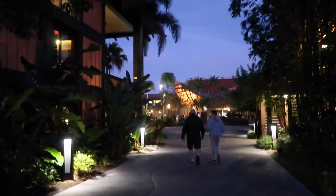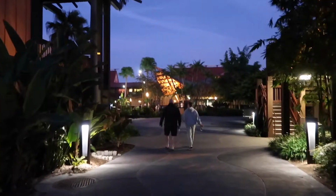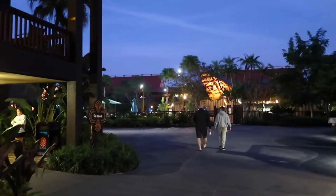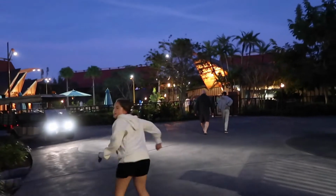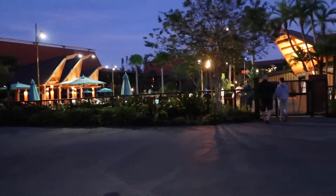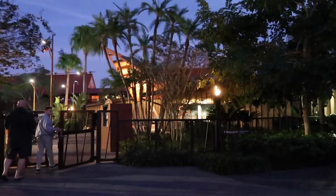Right over here is the second pool. This is more like the quiet adult pool. There's a pool bar here. And all these pools are fenced in. You do have to be staying at the Polynesian, so you just tap your room key or magic band and go into the pool area. But you can definitely hear that it's far quieter over here. They've got some pool cabanas, a few things that you don't have over at the family pool. And you have another refillable drink station right here as well.